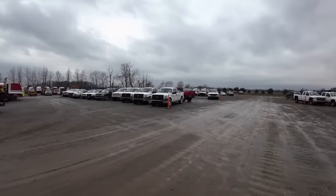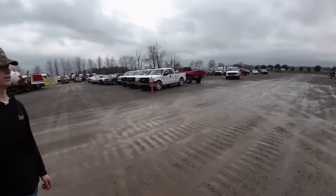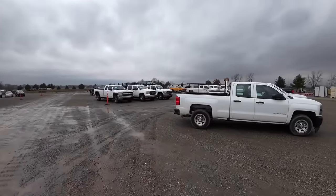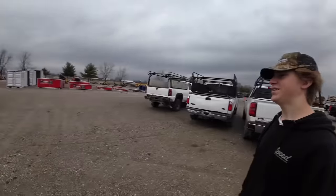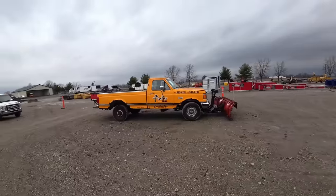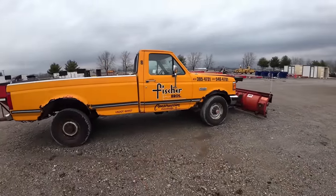Bunch and bunch of trucks out here. You know they had trucks at heavy equipment auction, did you? Ooh, check out the old yellow plow truck over here. You like this, don't you? I think it's got a little bit of rust on the fender. Just a tiny bit. Pretty sure the bed's not supposed to be tilted like that. I'm pretty sure nothing's supposed to be like that.